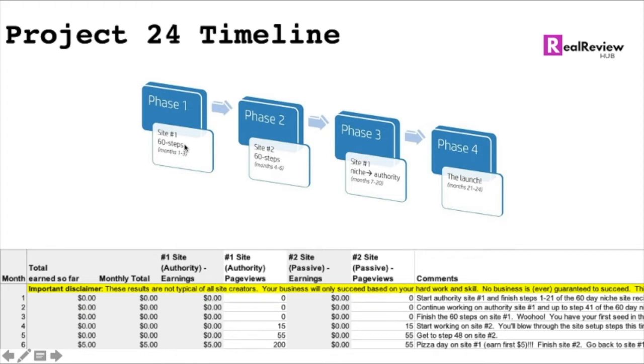Site 1 should have been completed in the first 60 steps of site 1, months 1 through 3, and then site 2 should be finishing up here, what they call phase 2. Here you can see the actual layout, which is nice. They give you a layout month by month in terms of traffic expectations and earnings.